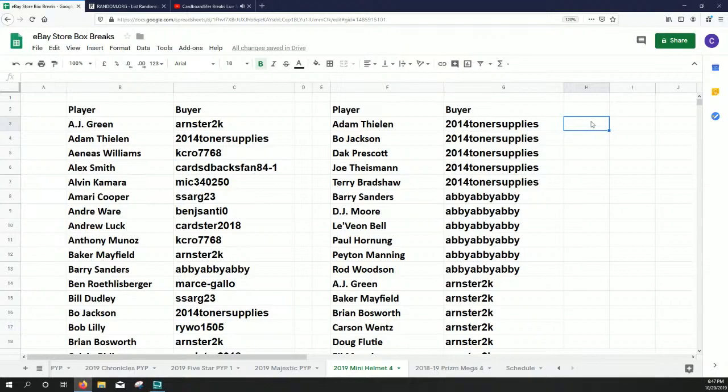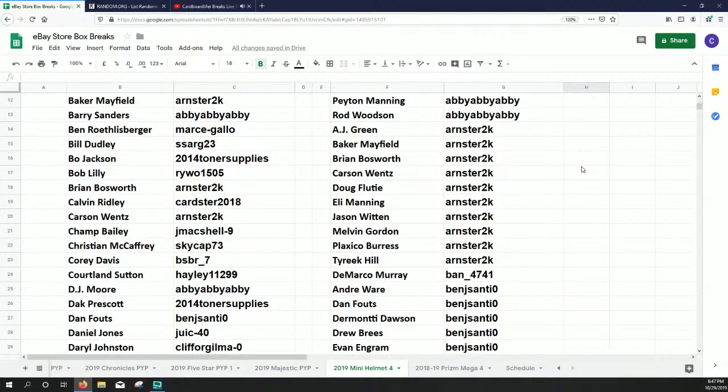2014 Toner Supplies has Adam Thielen, Bo Jackson, Dak Prescott, Joe Theismann, and Terry Bradshaw. Abby has Barry Sanders, DJ Moore, Le'Veon Bell, Paul Hornung, Peyton Manning, and Rod Woodson. Armster 2K has AJ Green, Baker Mayfield, Brian Bosworth, Carson Wentz, Doug Flutie, Eli Manning, Jason Witten, Melvin Gordon, Plaxico Burress, and Tariq Hill.